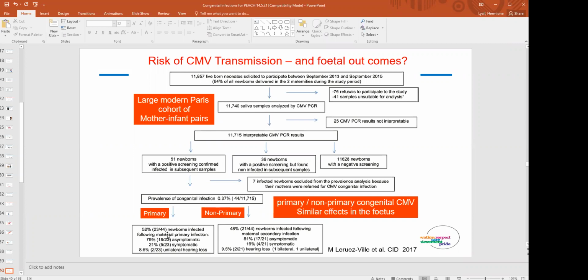And out of these 44 infants, half of them had primary infection, and half of them the mother had non-primary infection. But when you looked at the effects in the babies, they were much the same. So the mother having some previous immunity did not protect the babies from getting severe infection.